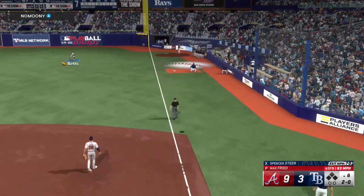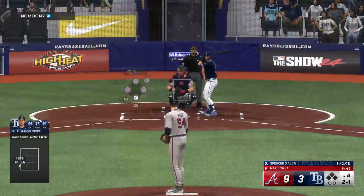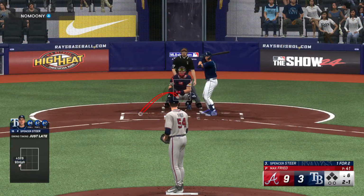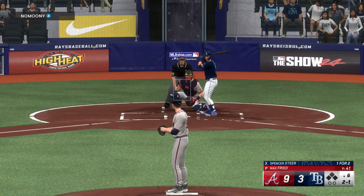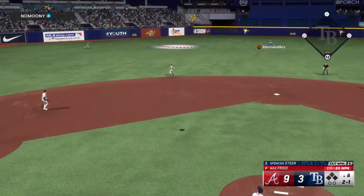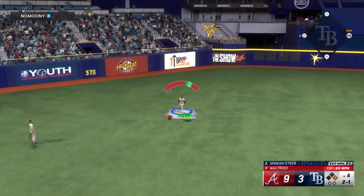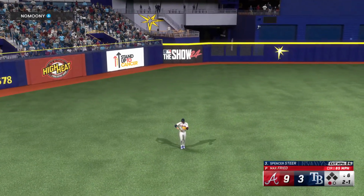Now this is in the air down the line. Betts running hard to get it. Won't get to this one. It drops foul. The 2-1. And that one is lifted in the air. Hernandez makes the grab, one away.